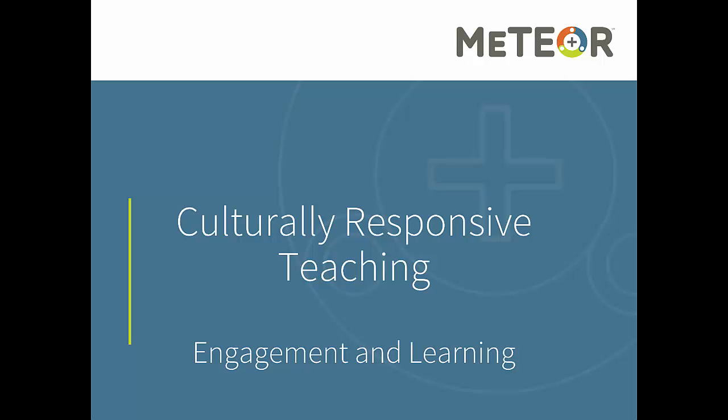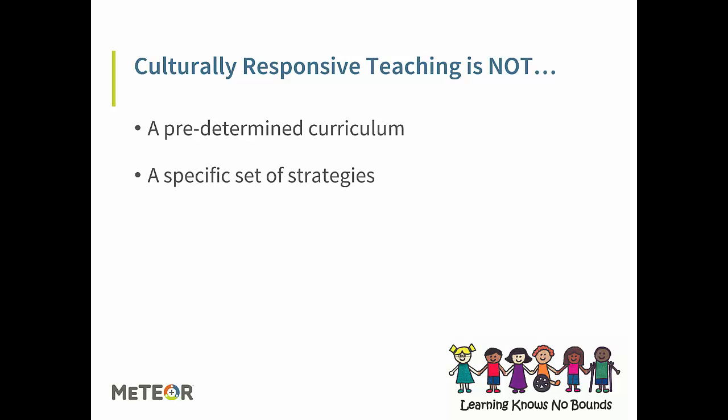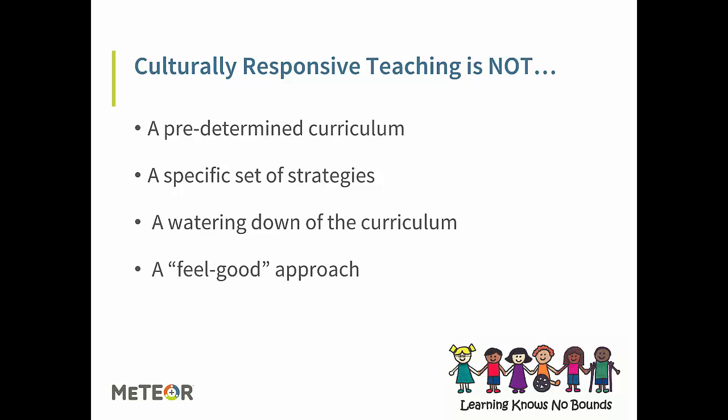Let's get started by defining what culturally responsive teaching looks like in the classroom in terms of student engagement and learning. First, culturally responsive teaching is not a predetermined curriculum. It's not a specific set of strategies. It's not a watering down of the curriculum. It's not a feel-good approach or only for students of particular backgrounds.